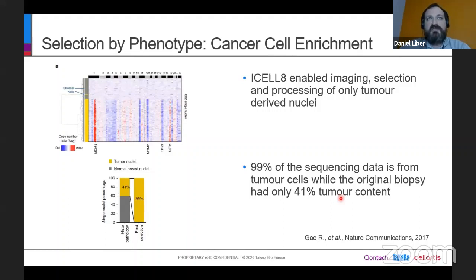Another example of the capability to use phenotypic and morphological information from the imaging was described in this paper from MD Anderson in Texas, where they were looking at nuclei from breast cancer biopsies. They used a feature of the tumor nuclei, being larger in size than nuclei from normal cells. Using this feature, they were able to process from a biopsy that only had 41% tumor content based on histopathology, and 99% of the nuclei sequenced were from the tumor.